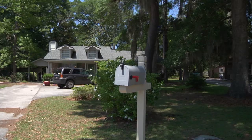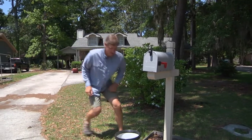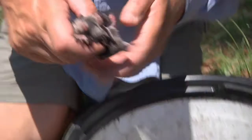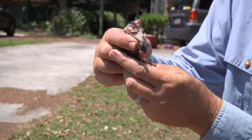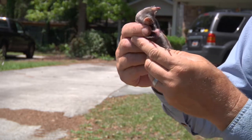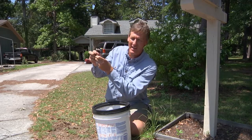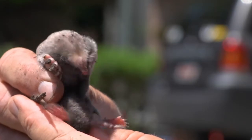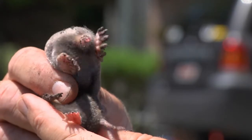I want to show you guys something really neat that we just caught. And this is an eastern mole, and these are one of the coolest animals that you will ever see. And they do bite, so I'm being a little bit careful of the teeth. But this is an animal that is so adapted for what it does.